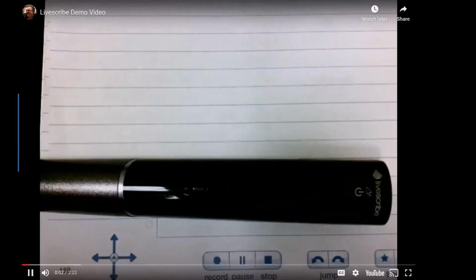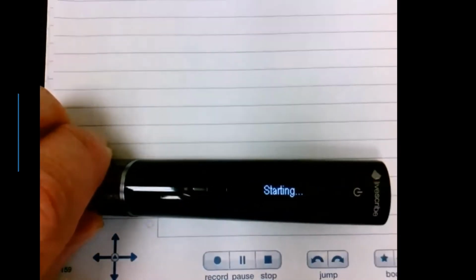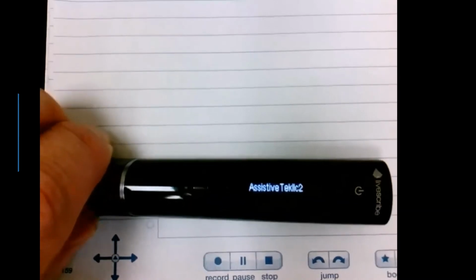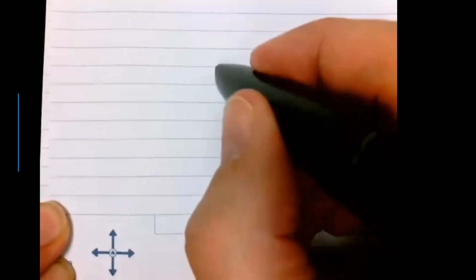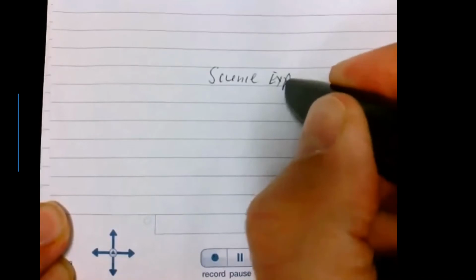What I'd like to do is show you how we can use the LiveScribe Pen for note taking in the classroom. The first thing I'm going to do is I'm just going to turn it on, and you see it starting up. To take notes, I'm just going to tap on the record button, and I'm going to make believe I'm sitting in my science class and my teacher's asking me to bring in some materials for a science experiment that we're going to be doing. So first thing I do is I click record, and now what I'm going to do is I'm just going to write a science experiment list.